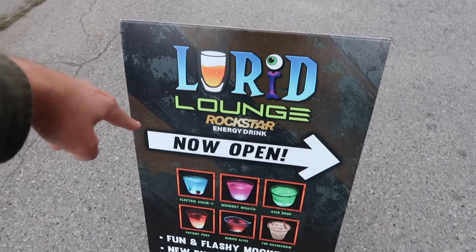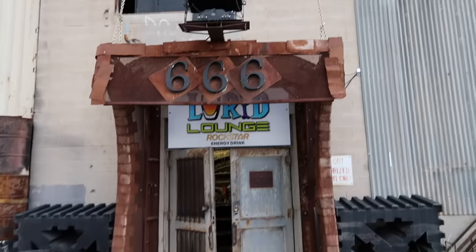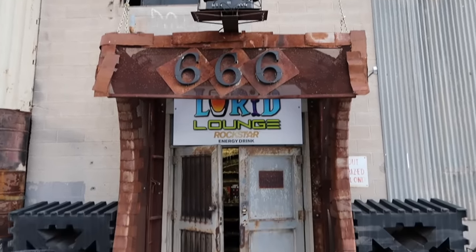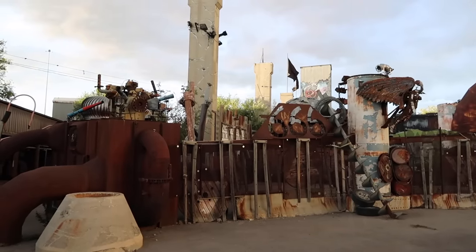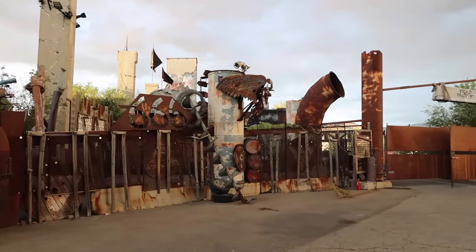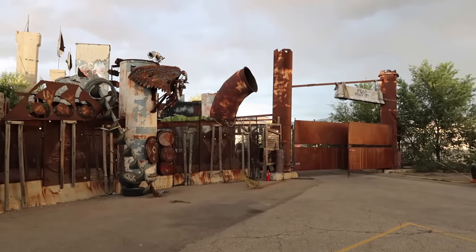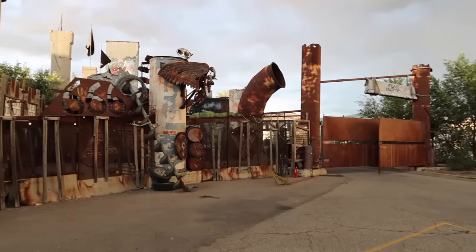So this is their brand new venue. It's right here. We're not going to do it right now. We're going to wait till it gets dark, but just to show you, right here. Cool. We'll go check out the new lounge. This is the outside wall. Freaking sick, isn't it? I love that they've just thrown all this metal, natural objects, and an old factory.